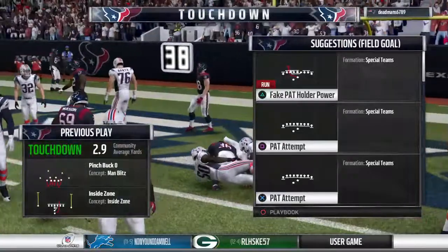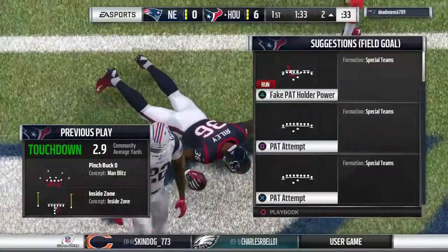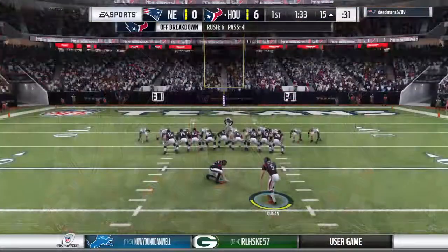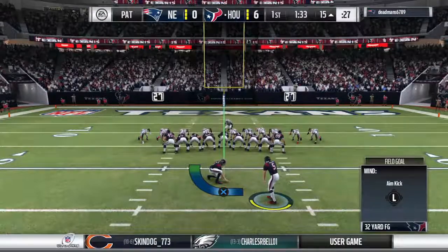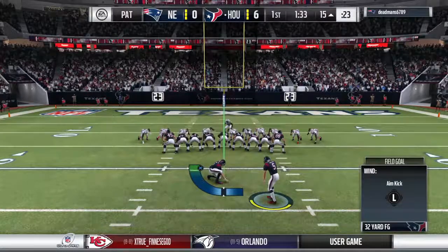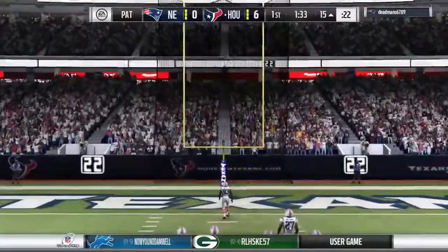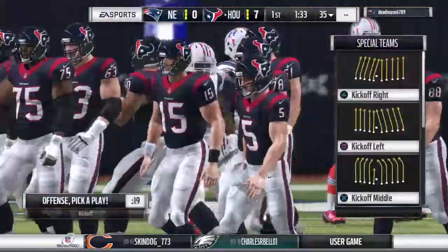Touchdown, Texans. A great effort there. Taking it in from a yard out. And the Texans have taken the early lead. Solid job up front. Really just a solid job all the way around to get that one in. That was well executed, wasn't it? Well blocked, well run. End result, 6 points. Touchdown. And the Texans take a 7-0 lead.